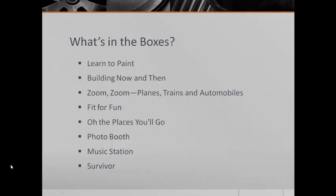This is the list of the 8 boxes that we received with the grant money. I'll just go through them real quick. Learn to Paint, as you would guess, is a set of materials for oil painting. It has DVDs in it on how to paint. People can make their own artwork and either post it in the library or take it home with them. Building Now and Then has a lot of different building materials, Legos, Tinker Toys, that kind of thing. People can build whatever they might want to do.